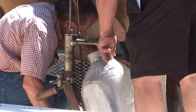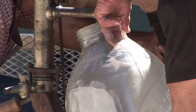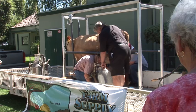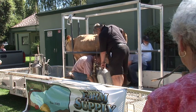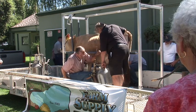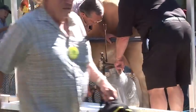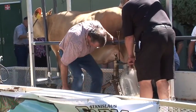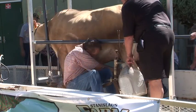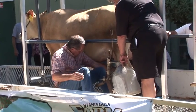Okay. It's a little clear milk there. That's low butter fat though. Yeah, that's Holstein milk. You sit on that and you work that. And this is called a Mehring milker. Oh, there you go. This again is a very rare milker. There probably aren't more than six of these in existence in the United States.